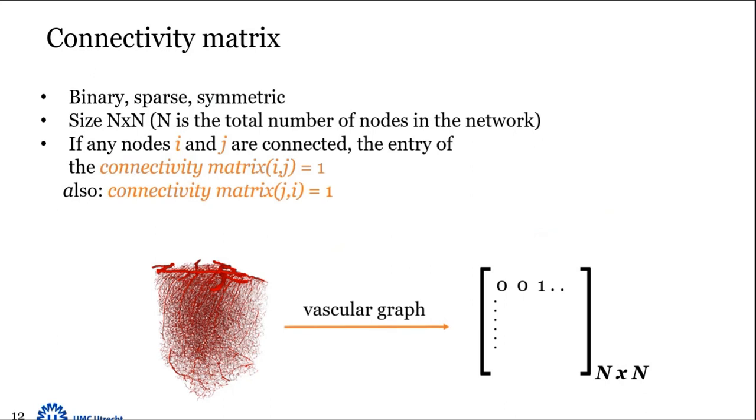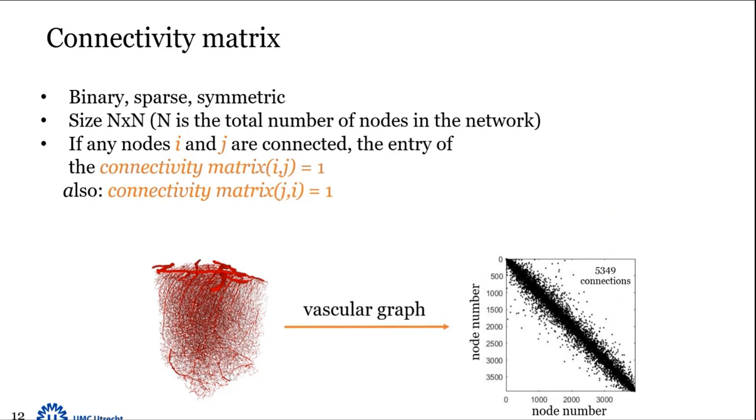So the connectivity matrix gives us the possibility to convert the connectivity of very complicated networks, such as the one on the left, into just a binary two-dimensional matrix of zeros and ones. It is usually displayed as a sparsity pattern, where on the X and Y axes you see the node numbers, and each small dot inside represents one connection. You can see this pattern is concentrated around the main diagonal, which brings the notion that nodes that are in close proximity to each other are more often connected with each other.